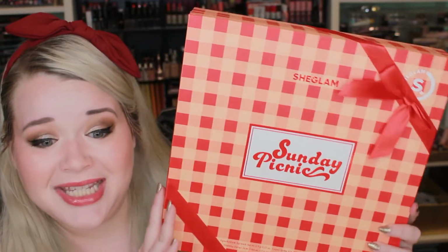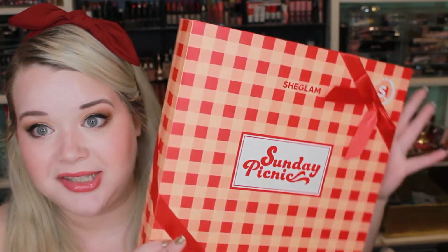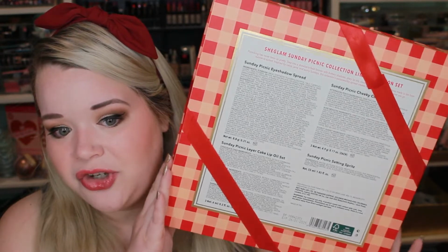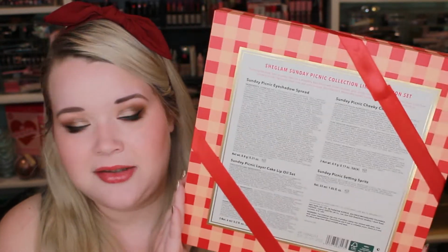So first off, the packaging of the bundle set is adorable. You guys, this is a nice box. This is not some cheapo box. It looks adorable. It has a real little ribbon strap on here. This is so cute, and you guys, I'm pretty sure it was $35 for the whole set. For getting 8 makeup products and a little bonus, I feel like that is a really, really good deal. And then on the back of it here, it has all of the information for all the products, all the ingredients, so they are covered.